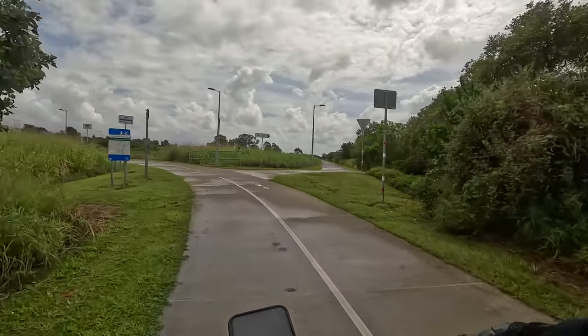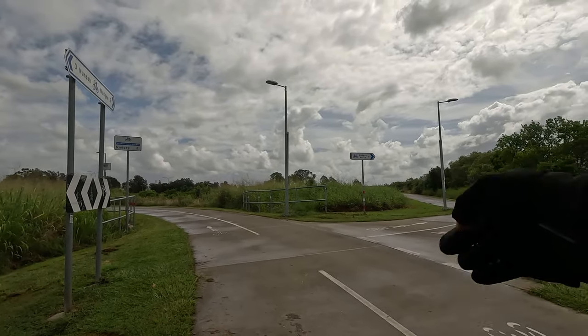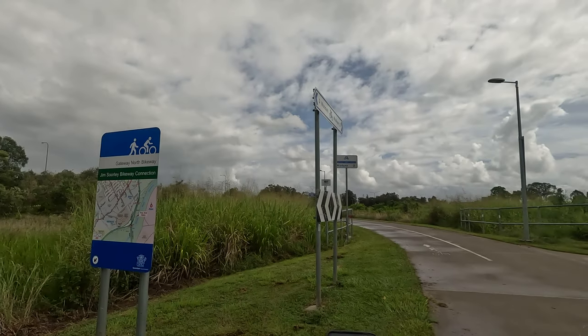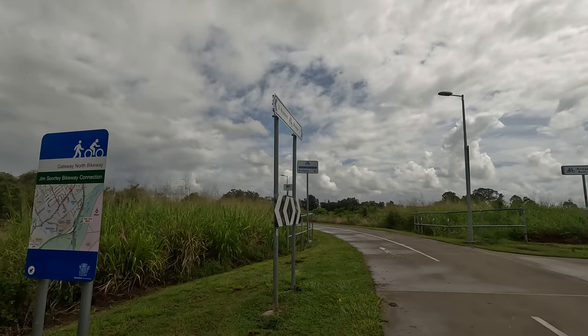All right, so this is where we're gonna change things up a little bit. Last time in my NBC series, I went down that way to Nudgee Beach. Today, we're going to take the JSB and hang a left. This takes us to Nudgee.